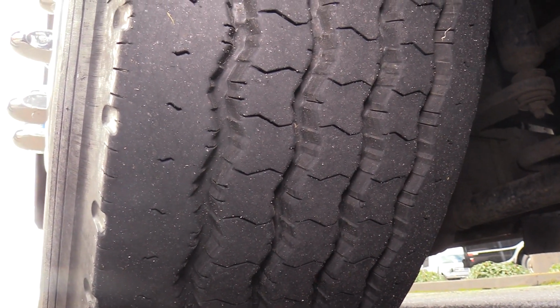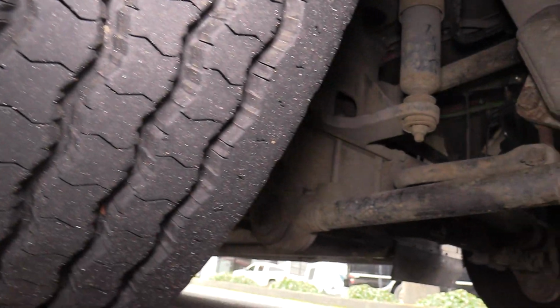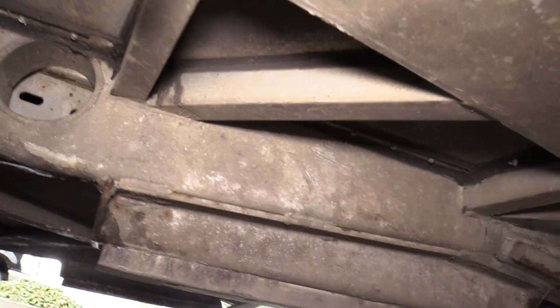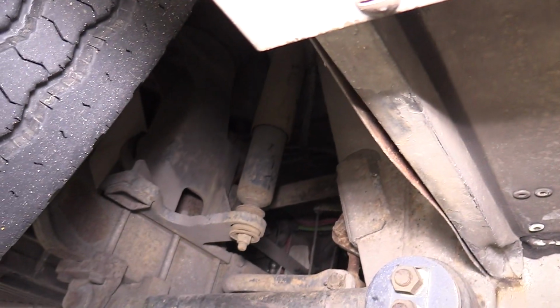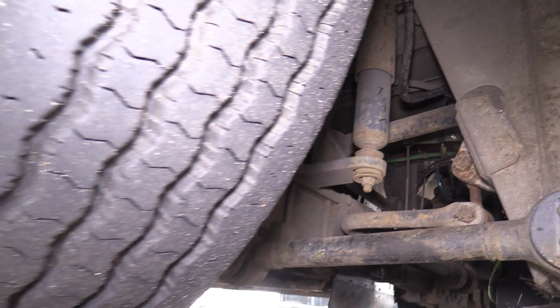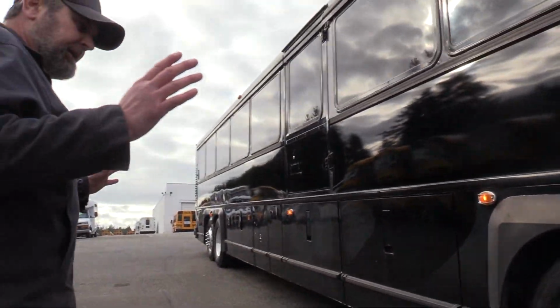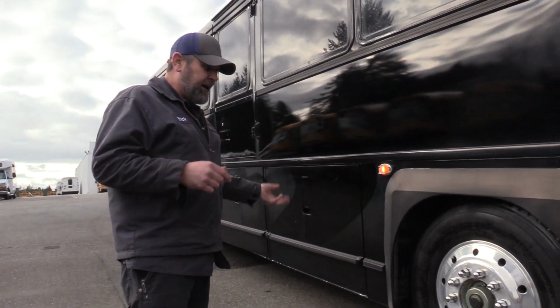Look at that. If I had to guess, that's probably 15, 30 seconds, knee deep. How's it look underneath? Looking good. Now, I've driven this bus personally. I've spent a fair amount of time in it, on it, under it.